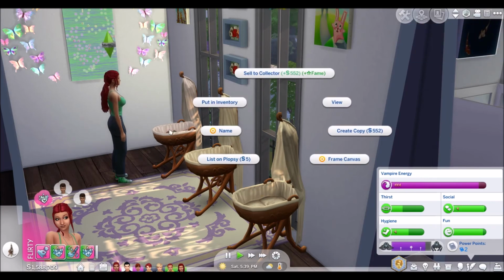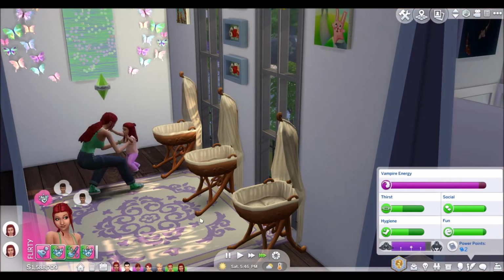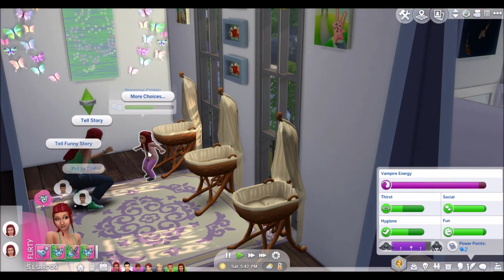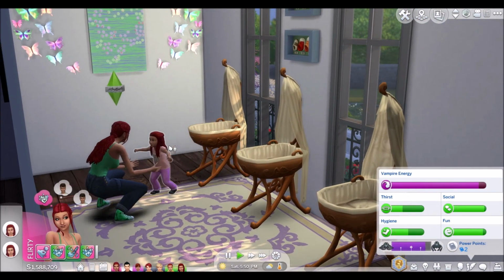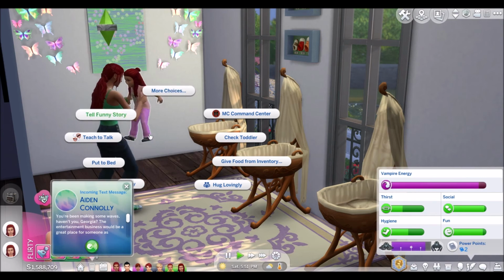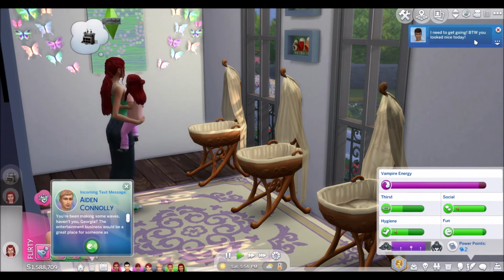Preston's got some gifts. Yay! Oh, Preston's aged up with CC hair. And he is a charmer. Hey, little guy. You would not know from the way that The Sims has outfitted this child. He looks, with the pink being a stereotypical girl colour, he does look like a girl, but that's okay.